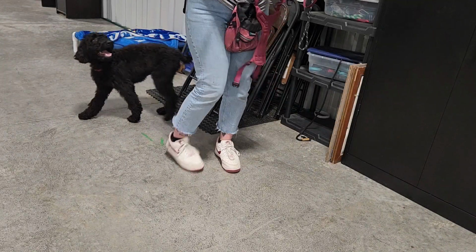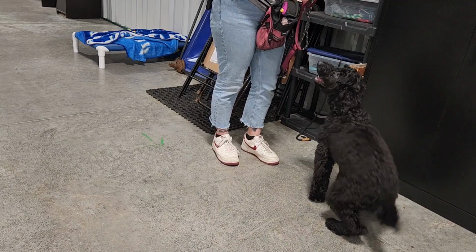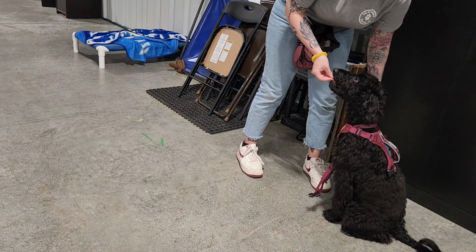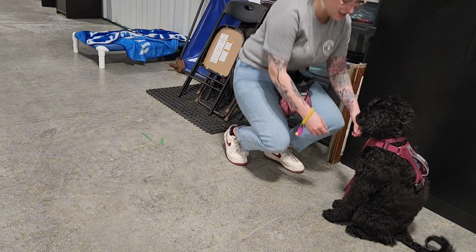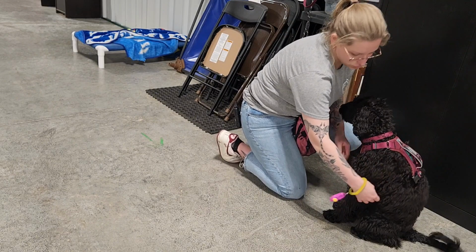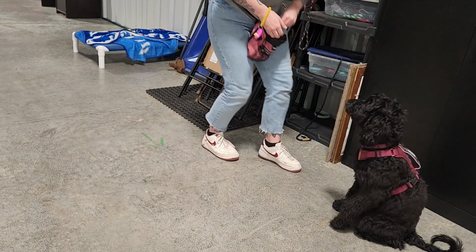Mom is here. I've just gotten a call over the radio that his mom has arrived. So this is the moment of truth. This is getting him leashed up to go home. And look how good he's being. He's just sitting there. He's letting me get him all buckled up. He's being so good, so cooperative.